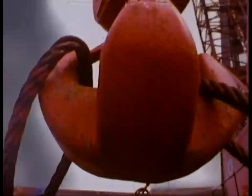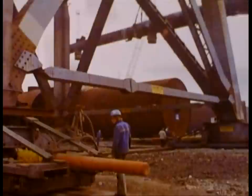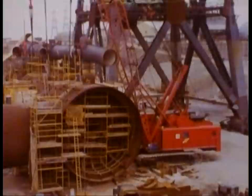The first piece of the jacket is lifted and travelled by means of hydraulically operated sliding feet to its position on top of the flotation tanks. It is an upper leg section, at 220 tons, a small lift compared to many that are to follow.